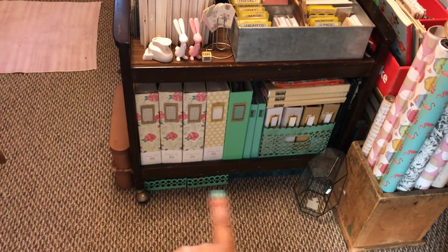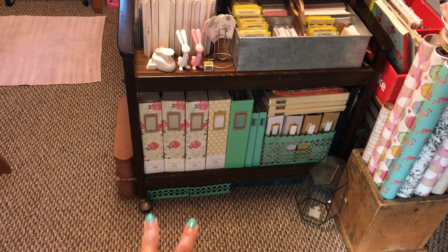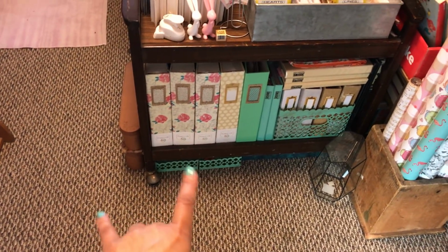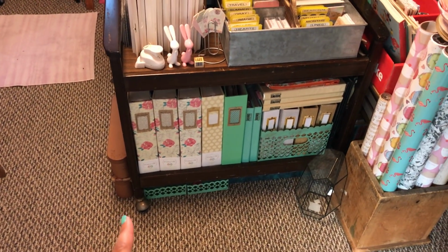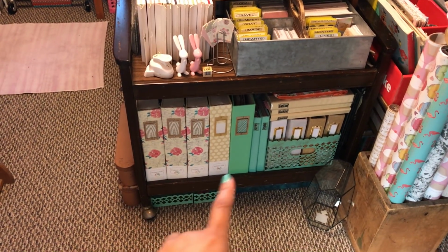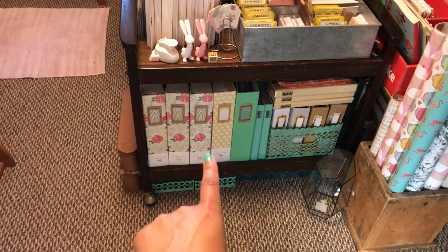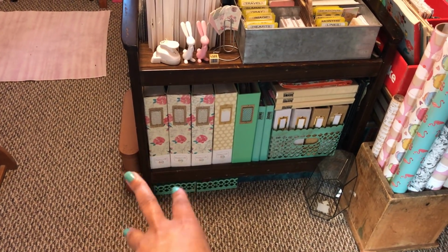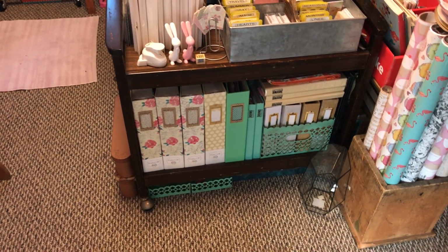Okay, so at the bottom of this cart that I have here, I have my Project Life albums. I love, love, love the floral one. Obviously, as you can see, I have 3. That's how much I love it. All of these are empty, except for the teal. The teal is the one that I'm working on. And then I have these 4 right here that are kind of empty, and I just got them as spares. You know me, I like to buy things in 2s.